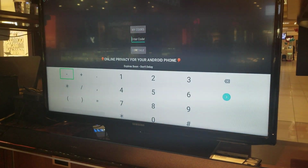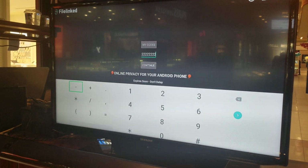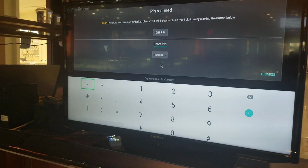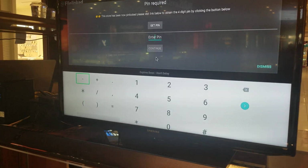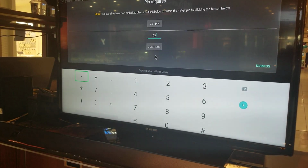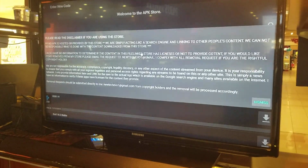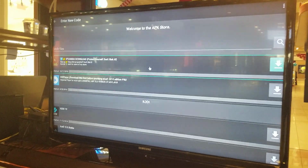I'm gonna do a code, 2222222. So 8 times 2, and click here on the continue. You don't have to click on the virtual keyboard, just continue. And then the pin number will be 4754, and continue. Now this is just an access for a specific filing store. There's a bunch of codes like this. I use some of them most of the time. This is the third code that I'm using.